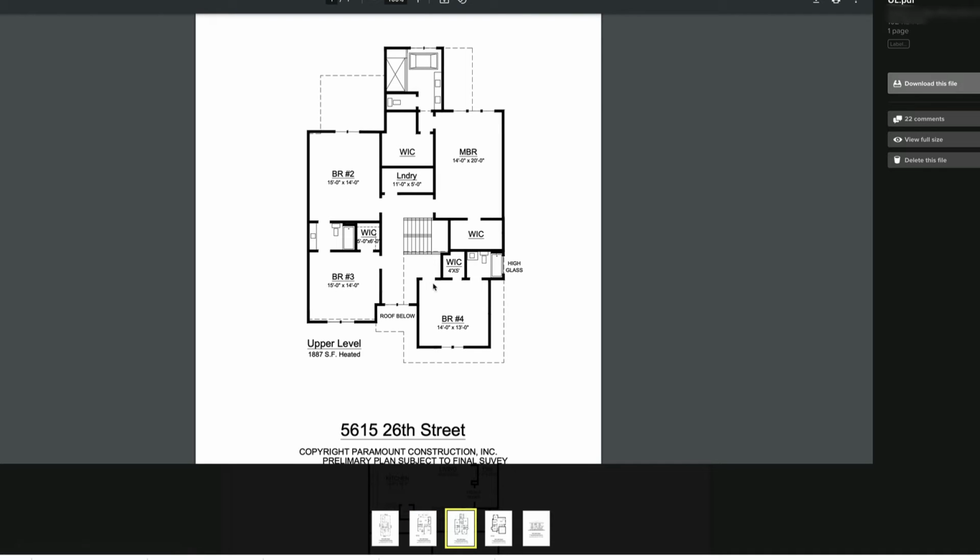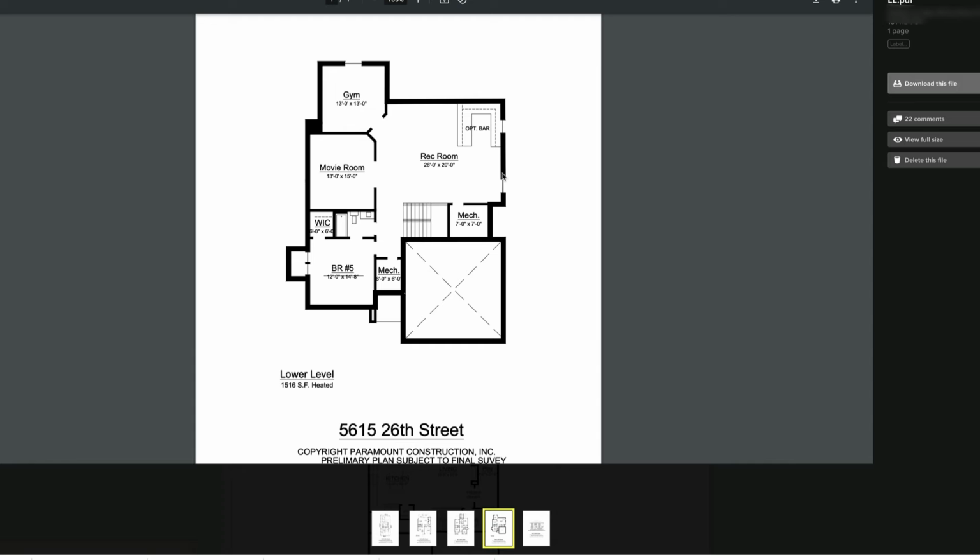Coming up the stairs, we have 4 bedrooms, a big laundry room, a very nice large master suite with huge walk-in closets, and for the secondary bedrooms, a Jack and Jill shared bathroom, and then an ensuite. But happy to create a plan just for you. We're showing 1,887 square feet on this floor, and then we come down to the lower basement.